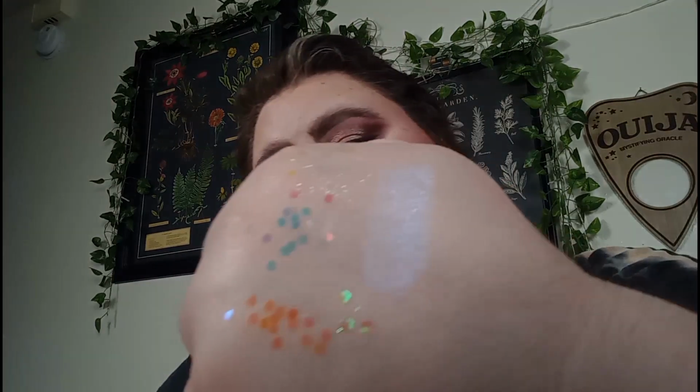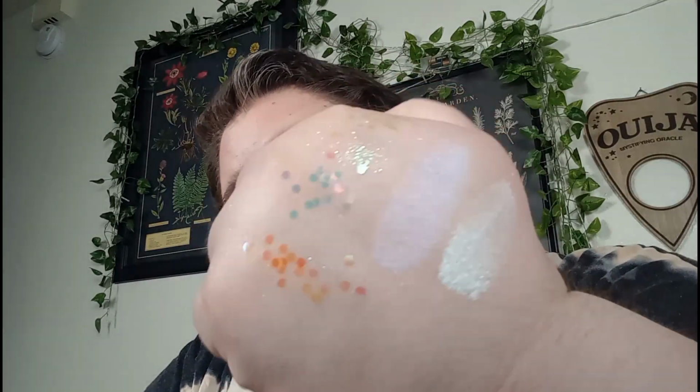And then I got 4 more loose pigments. So I have the shade Diamante, which is a white with a purple shift, purpley blue. So I got that one. Next I got Charm, which has, I believe, a green. Yeah, Charm has a green shift and is a little more sparkly.